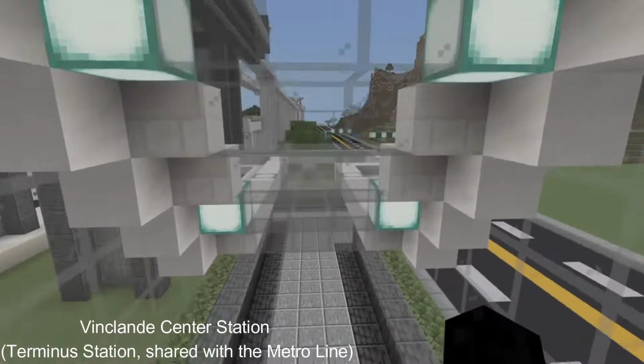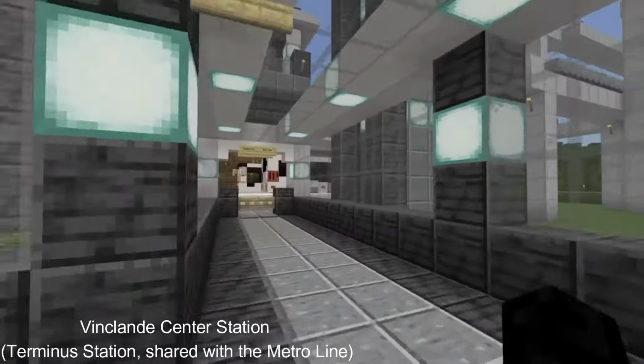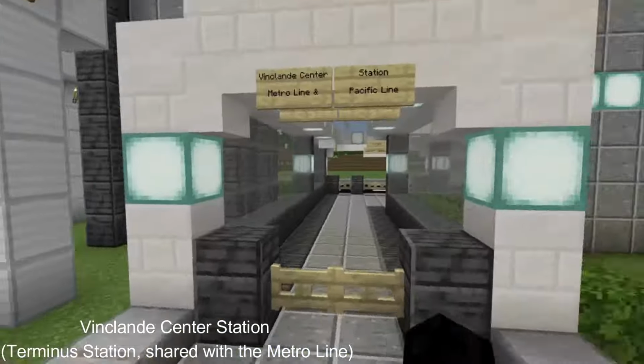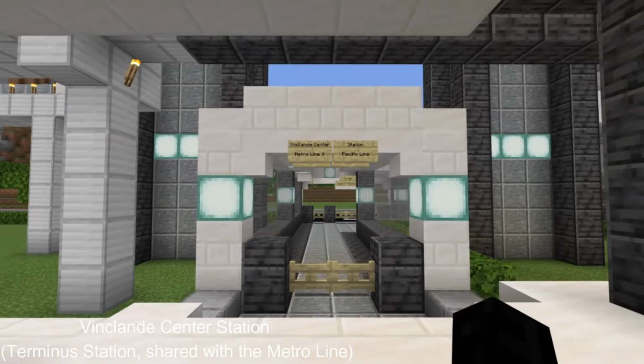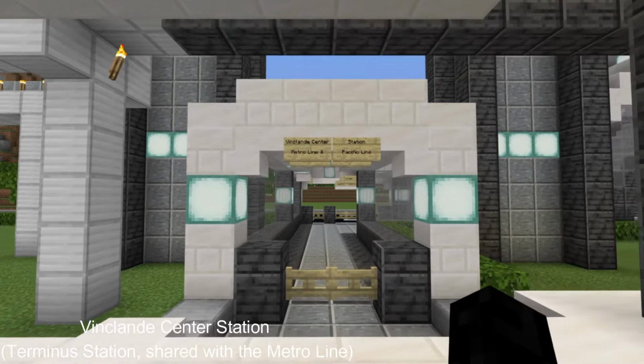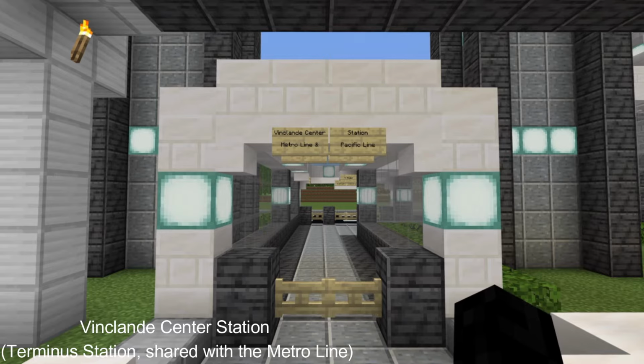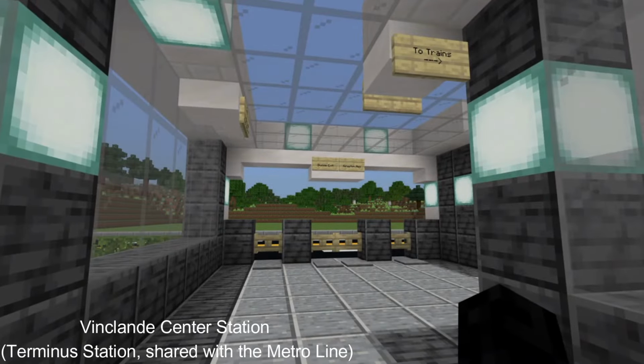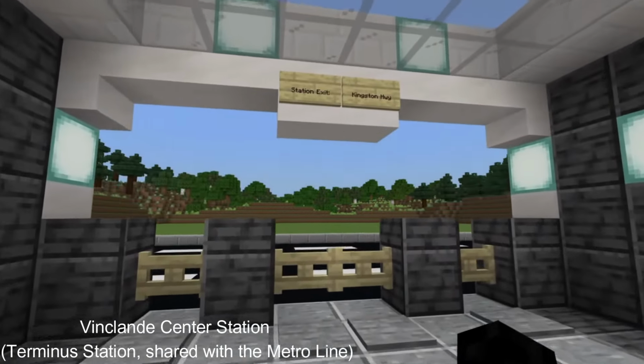Very spacious walkway, and there's 2 exits. So first exit is this way to the bus loop right here. See, Vinclande Center Station. The original name of the station used to be called the Mount Vinclande Station, and of course it's stupid, so now it has changed significantly. So that's one, and then of course the main entrance is right here, Kingston Highway.